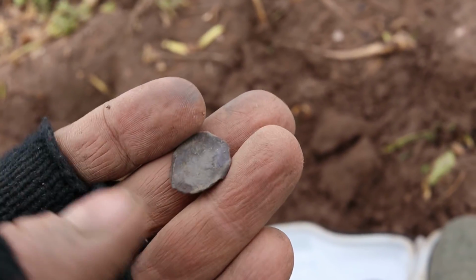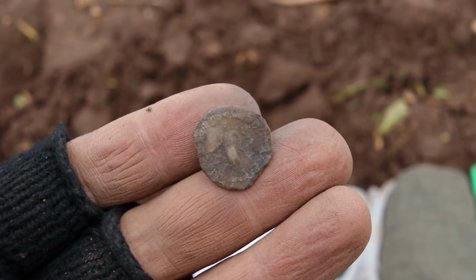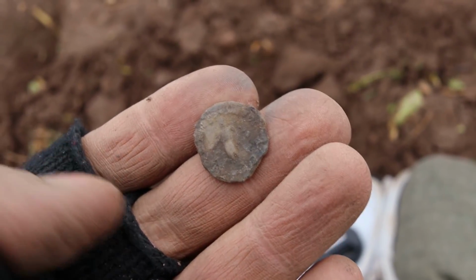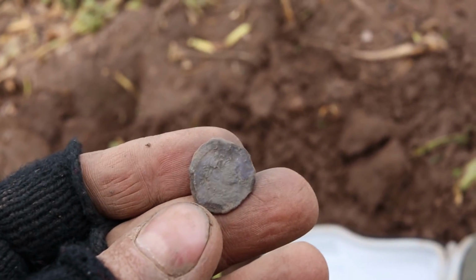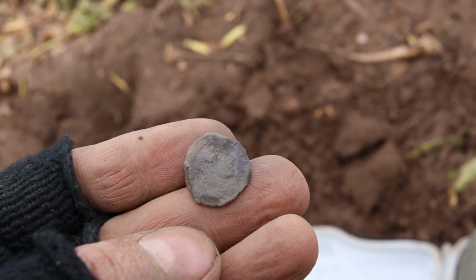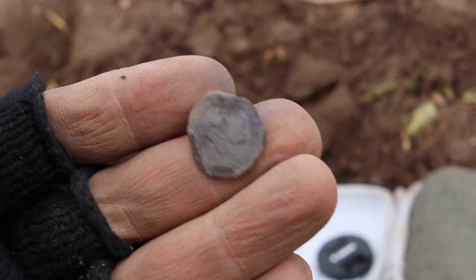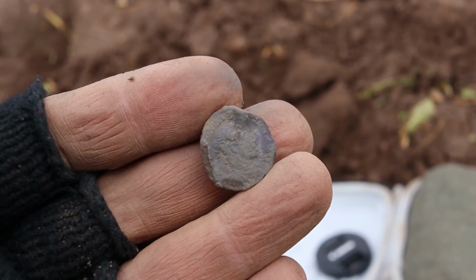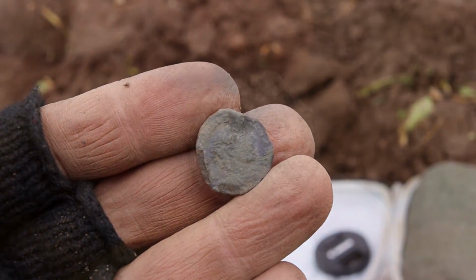See, the edges are a little bit frail. There's nothing come off it when I've brushed it off, cleaned it off. There's no material come away, so I'm thinking that's a debased silver Roman. Get in there. A little bit more research, and if I find out what's what, I'll get back to you. I'll make sure you know in the video. But for now, I'm not going to get too overexcited until I know exactly what's what. Right, I'll crack on.